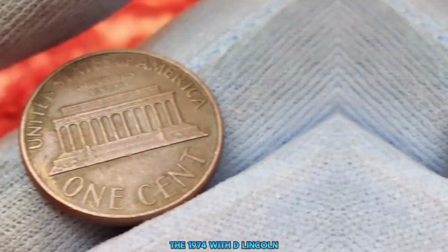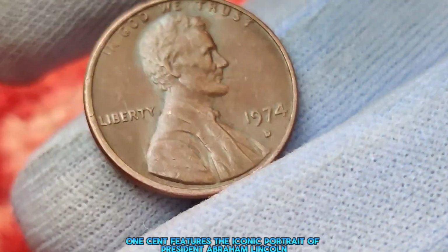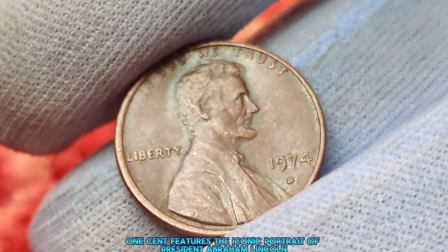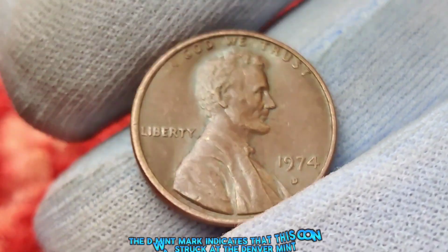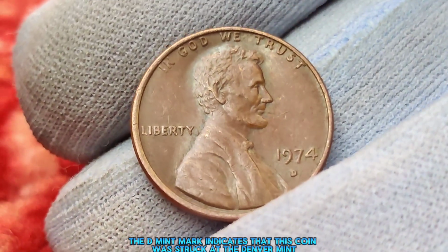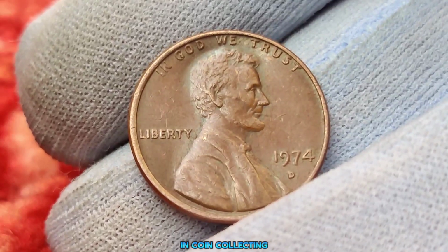The 1974 D Lincoln 1 cent features the iconic portrait of President Abraham Lincoln on the obverse, designed by Victor David Brenner. The D Mint mark indicates that this coin was struck at the Denver Mint. In coin collecting, the condition of a coin significantly impacts its value.